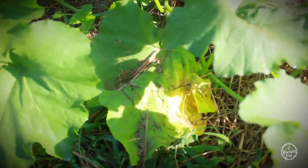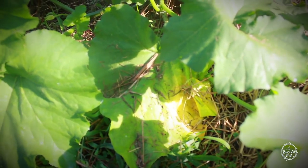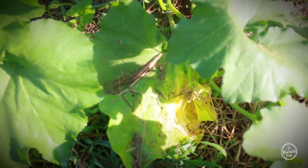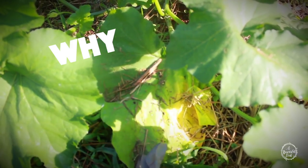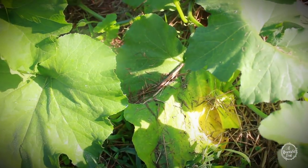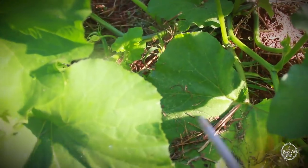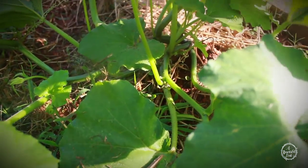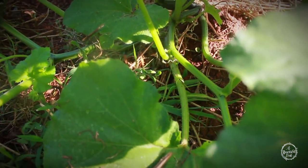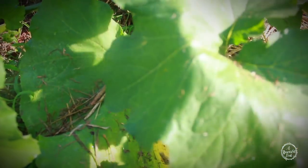I was looking at it, and you see that yellow leaf right there? It shouldn't be yellow. So you have to ask yourself, why is this leaf yellow? That's what I ask myself. You have a pumpkin in your garden, and you start getting yellow leaves out of nowhere. You gotta start questioning it. All right, let's go in for some investigation, because guess what? Squash vine borer also lays eggs on pumpkins.